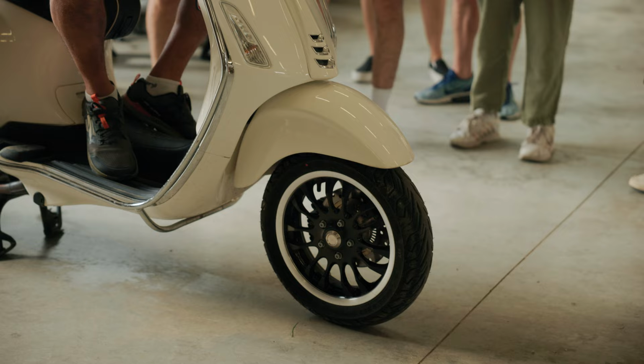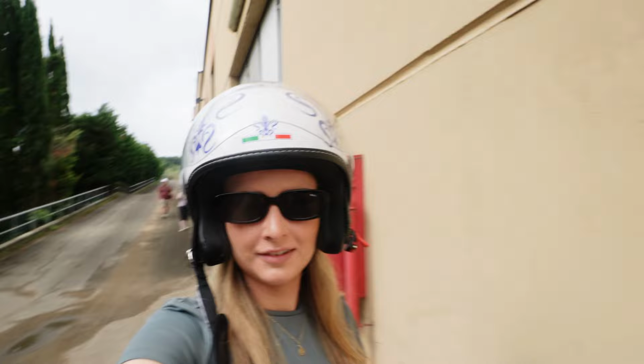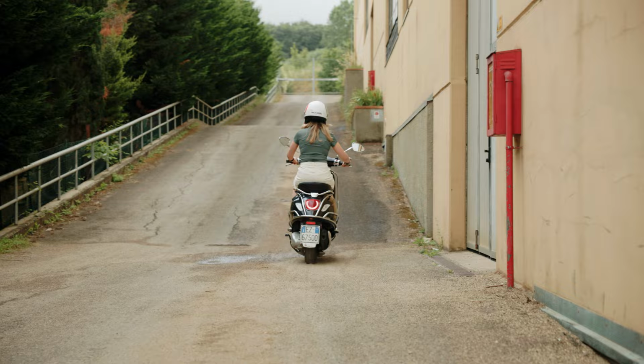There was an advanced riders group and a beginner riders group. And because Brayden has his motorbike license, we were put in the advanced class, although I'd never ridden a motorbike in my life. We then took turns on the Vespa to show that we could operate it safely. Brayden passed, but I actually failed, but luckily they gave me a second chance. And then we were good to ride our Vespas around the Tuscany area.